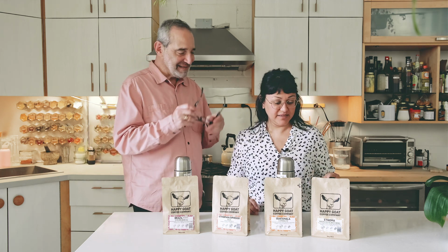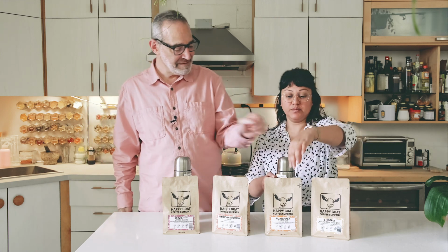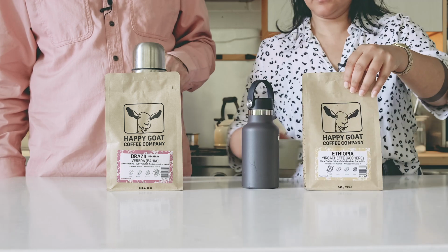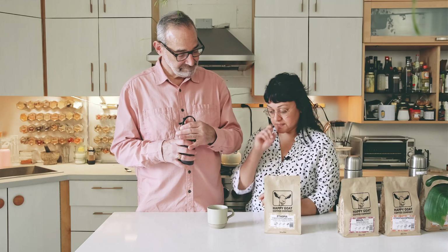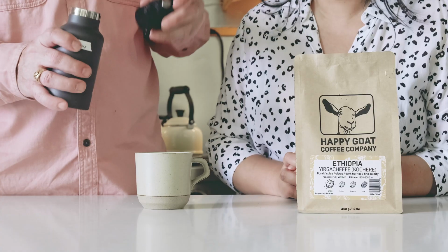So shall we start with the lightest? Which one's the lightest again? We're going to start over here. Okay, let me just move these out of the way so people can see what the color of the pour looks like. Quick rearranging. There we go. All right. So should we smell it first? I'm going to put it in the cup and then we'll smell it so we don't get the metal.